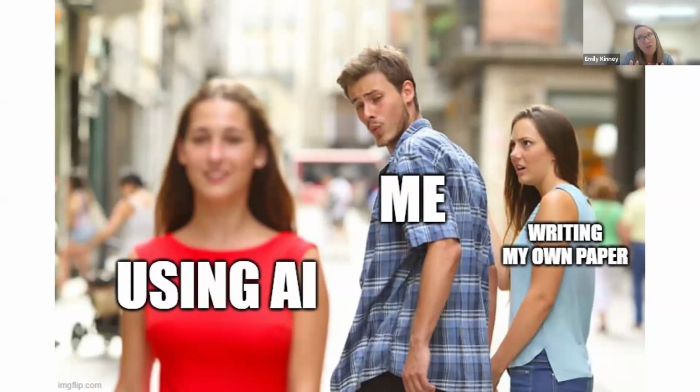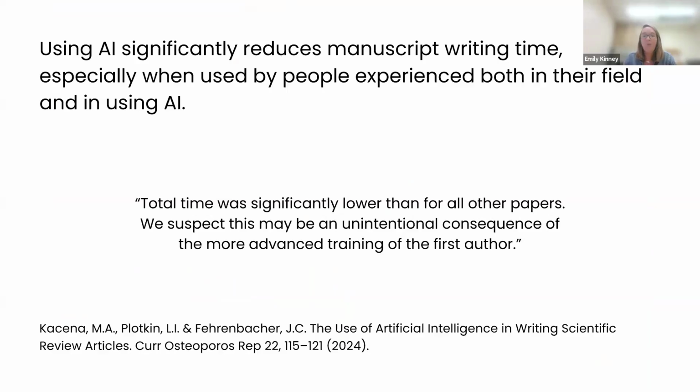And I also think that it's worth discussing that, like any tool, it can have its risks. And if used in certain ways, there are still a lot of benefits to it. So with that in mind, this lab divided up their trainees and their junior faculty and had them write review articles. They used AI for some of them and not for others.